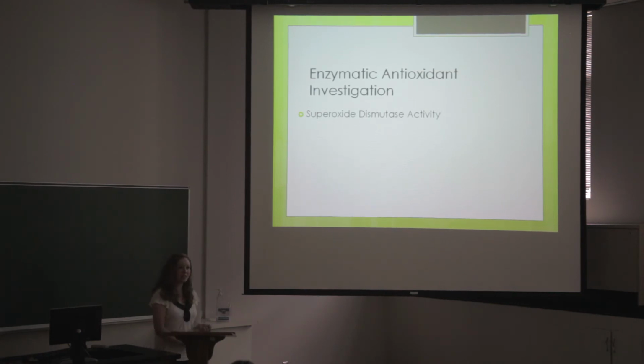was enzymatic antioxidant activity. Enzymatic is different from non-enzymatic because non-enzymatic is just what properties you have in the plant that are not proteins, they're just molecules. They'll scavenge things through their electrons. Enzymatic antioxidants will bind to something in your body and neutralize it that way. And the enzyme that I looked at was superoxide dismutase.